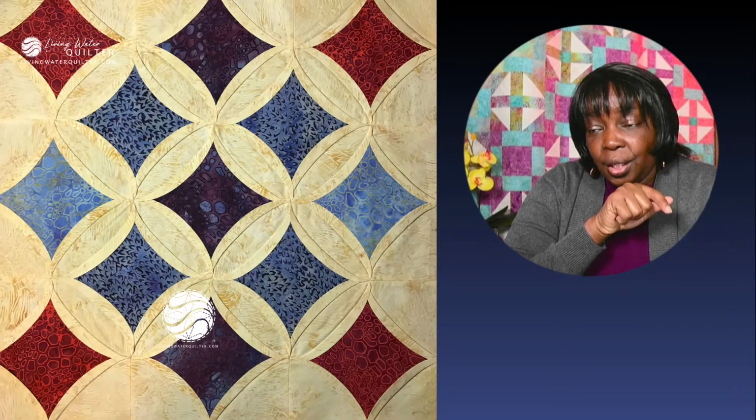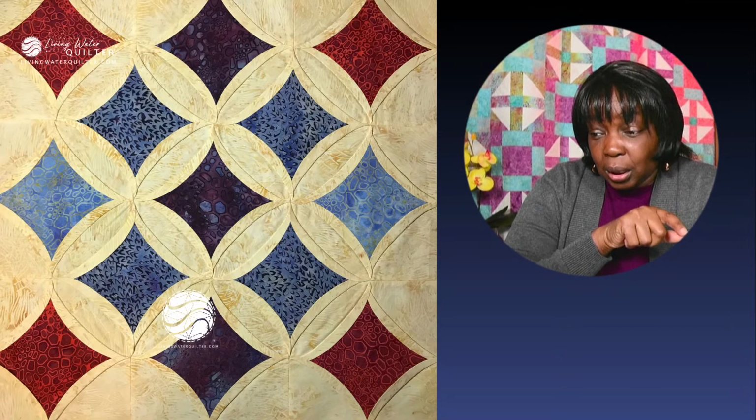Okay? Is everyone okay on this part so far? Again, if you haven't made this before, it might sound a little confusing, but once you go visit Jenny's video, you'll understand a little bit more. I just wanted to give you some context to my stitching process before actually showing you how it was quilted.